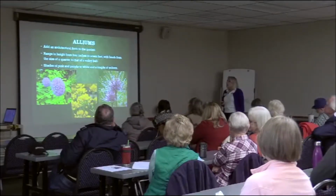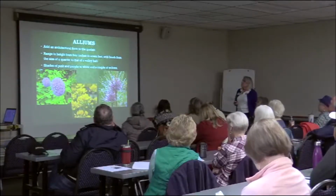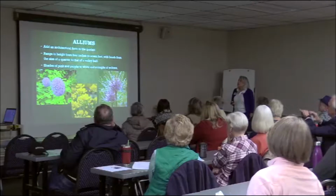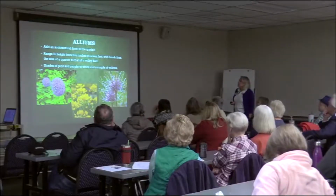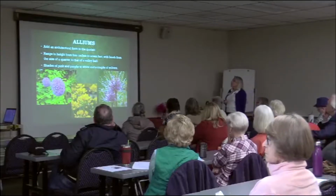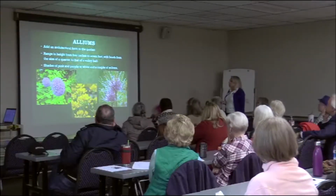Alliums again is one that's... these are now, I'm going to start on the ones that are not tasty. Alliums add an architectural form to the garden, range in height from 4 inches to 7 feet, with heads from the size of a quarter to that of a volleyball. Shades of pink and purple to white and a couple of yellows.